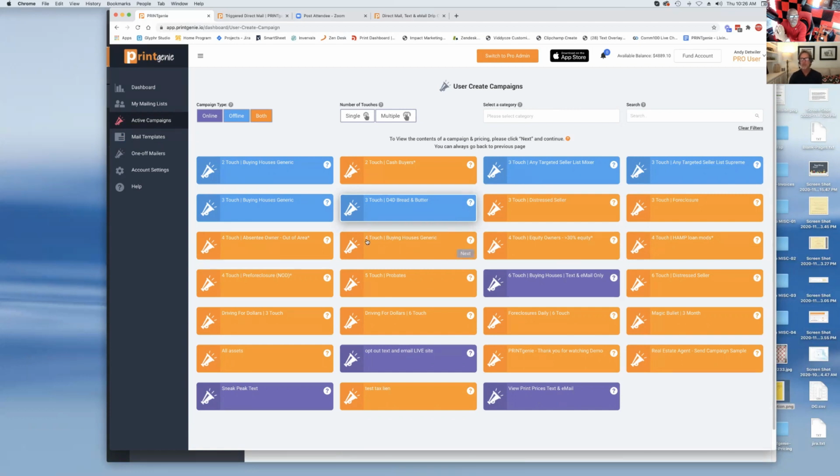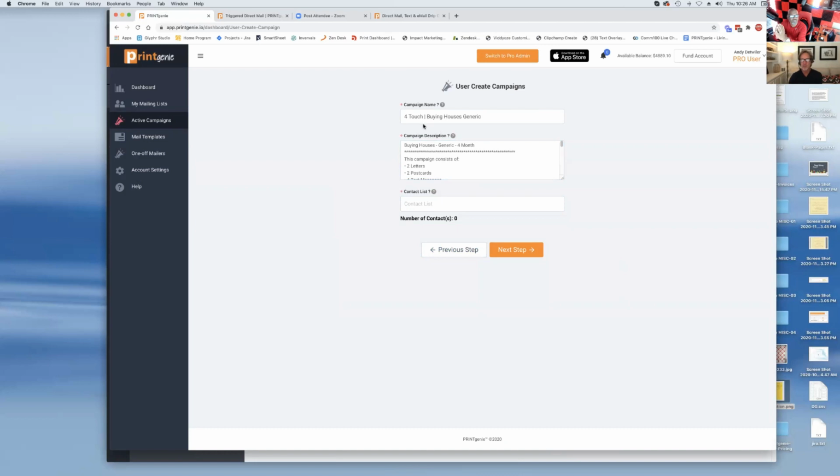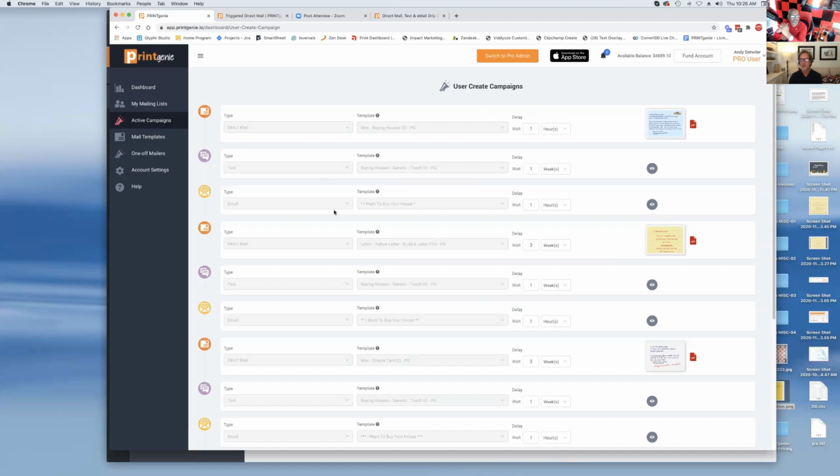But in here, for example, I have a 4-touch buying houses generic campaign. So maybe you don't know what type of property it is. Let's just click on it and see what it looks like. We describe the campaign, and all you do is attach your list. There's your list of 7, hit next. And now we're showing you the campaign.